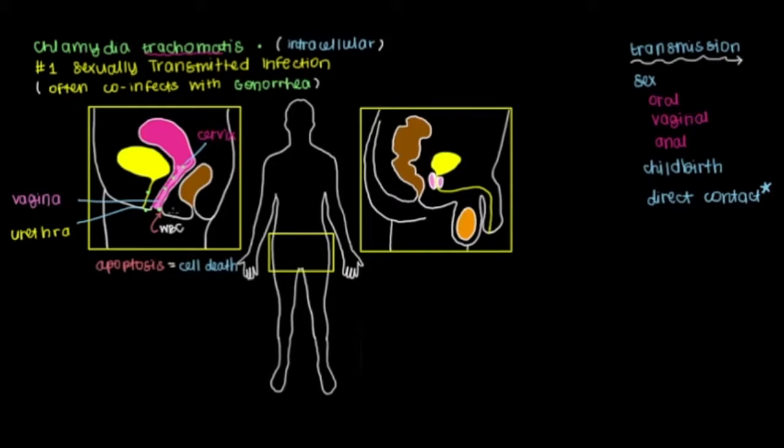Now, as I've drawn here, we usually don't have a single chlamydia bacterium that comes to infect the genital tract or the urinary tract. You're going to have many of these guys that are inoculated or spread into the tract.